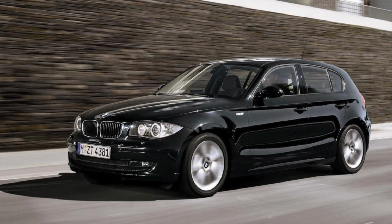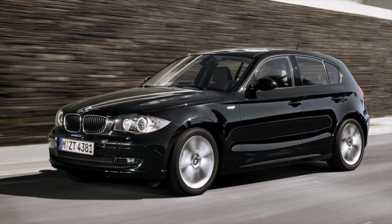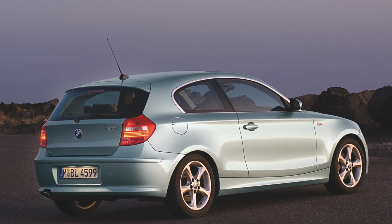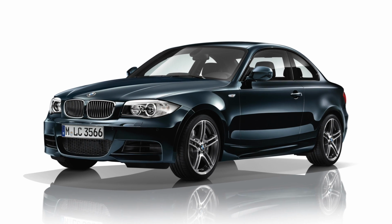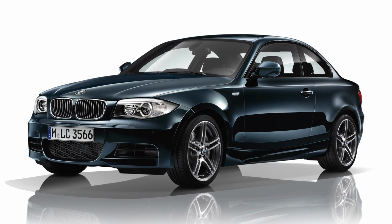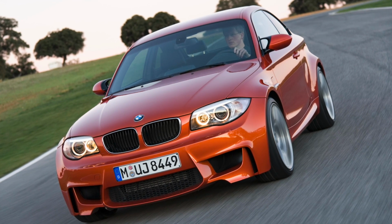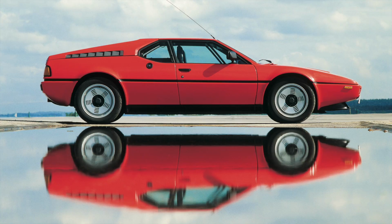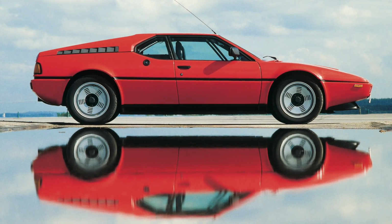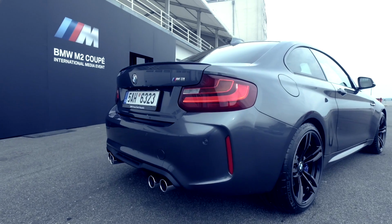Back in 2004, BMW launched a 5-door compact hatchback known as the 1 Series E87. Joining it were a 3-door hatch and a coupe. Hot hatch versions were called M135i, and the hot coupe was given even more power and was called 1M Coupe. Why not M1? Because M1 is a supercar from the late 1970s. So how did we get to the M2?